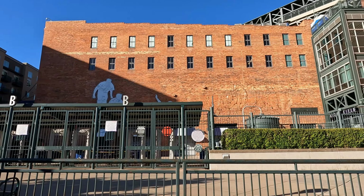Restaurant I wanted to eat at last night, Ocean Prime. Look at this place. Oh my God, is this beautiful. This place is even more beautiful at night too because everything's lit up.